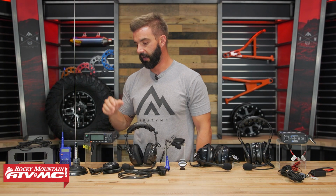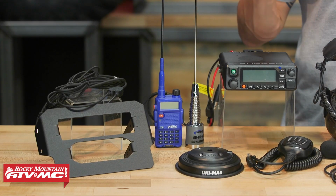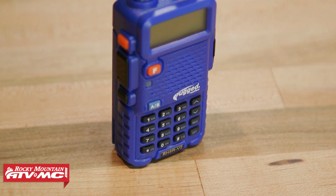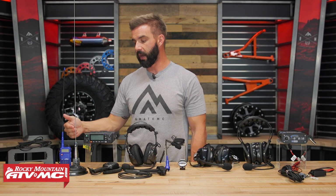Couple different options there. Now, last couple things I do want to mention, we do have the Rugged Radio's handheld radio as well. If somebody in your group doesn't have a radio or an intercom system, they still want to be able to talk to you. If they have a handheld radio, as long as they can be on the same channel, you can still talk to that person, which is nice. Or maybe you have some motorcycles in your group, they have a way to communicate.